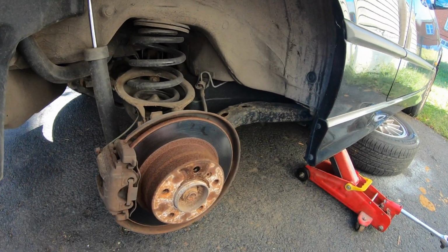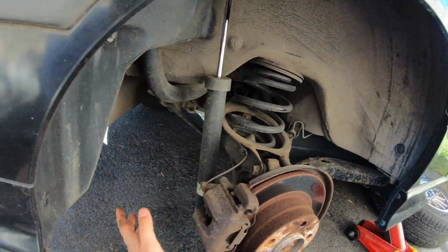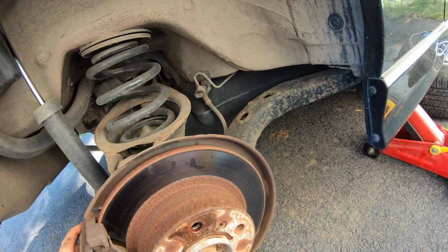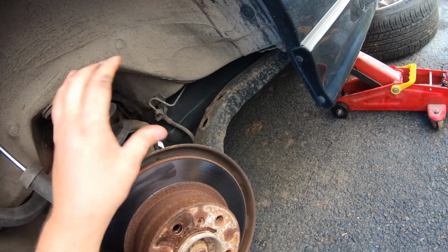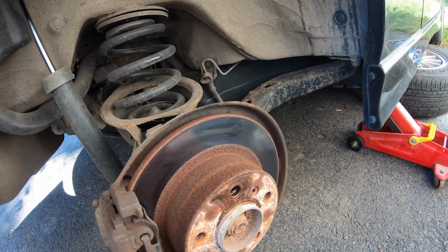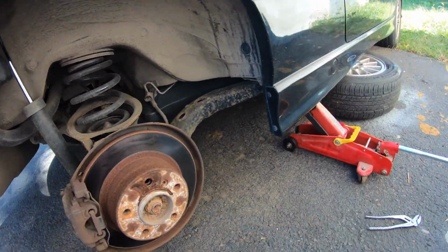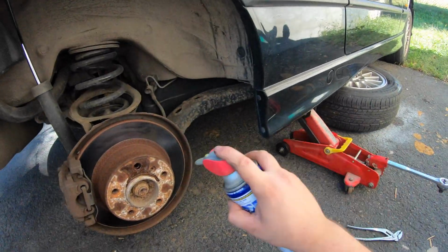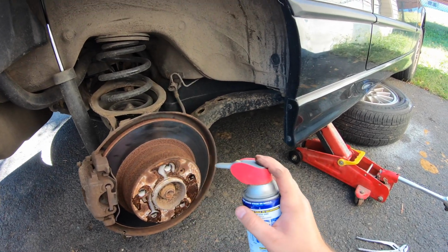Like I said, sorry for the wind noise, but since we have everything off now, I can go ahead and look at everything. Brakes seem to be okay, but definitely new rotors. This is not okay. They're definitely warped, completely rusted. So I'm gonna spray some WD-40 because it's really hard to take that one bolt out. I'm gonna spray this now.